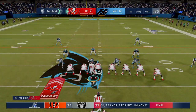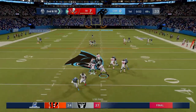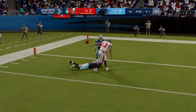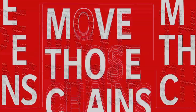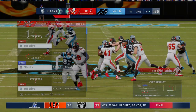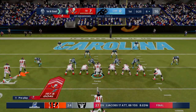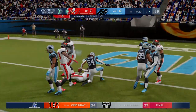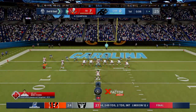So now 2nd and 10 after the incompletion on 1st down. Airing this one out for Evans. Got a man, it's caught inside the 10, and he's going to get this deep on the Carolina side of the field. That's good concentration right there, and he did a nice job of adjusting to the ball in the air. It certainly doesn't hurt that at 6'5", he's got a big wingspan that allows him to go up and complete that play. And the Buccaneers are going to be set up with a 1st and goal. He couldn't quite reach the chalk, but they'll have it at the 1-yard line.